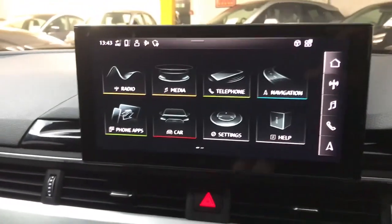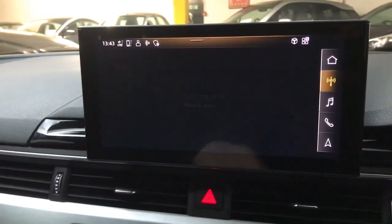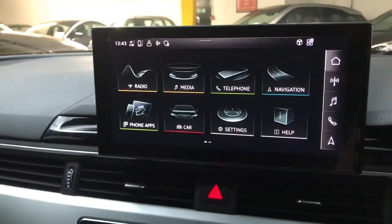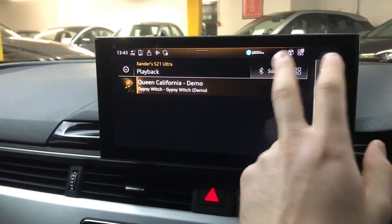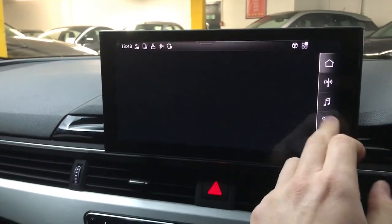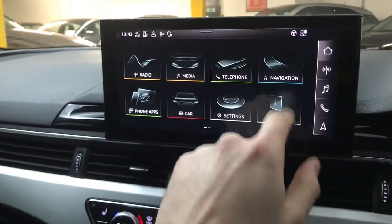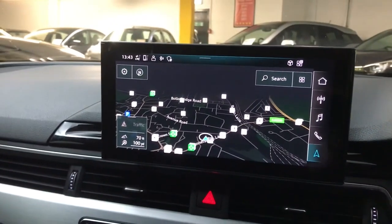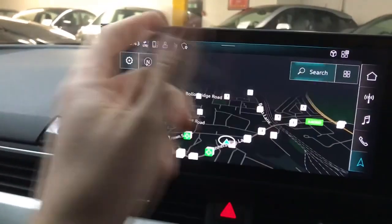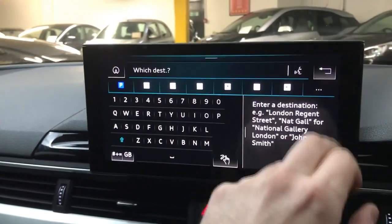On the main screen, this is Audi's updated system. So we've got DAB radio, you've also got Bluetooth connectivity for phone and music on there as well. And then you've got your mobile tab with your contacts and all that sort of stuff. Then you've got your nav, so as I said, same system as the driver's display, nice and easy to use, search it, program it, however you wish to do that on there.